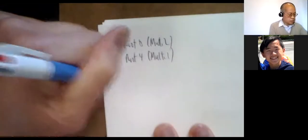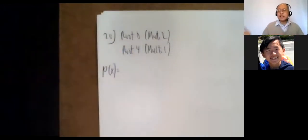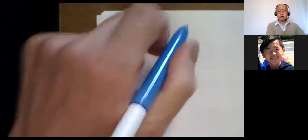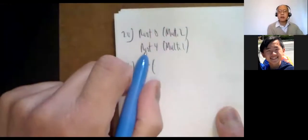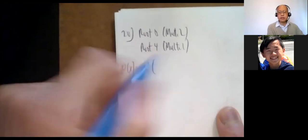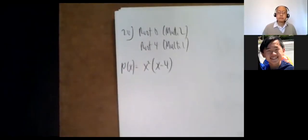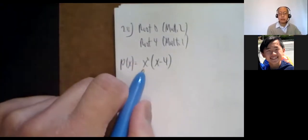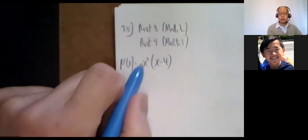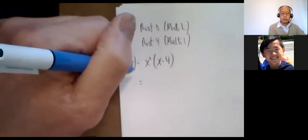If the root is zero, you would say x minus zero, but x minus zero is just x. Multiplicity is two, so x squared. Root of four, multiplicity one, which means don't put an exponent: x minus four. Work backwards. Suppose this was the polynomial factored. What are my zeros? Zero, multiplicity two, and four, multiplicity one. And now we could multiply it out.